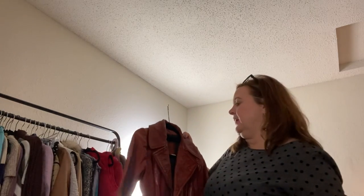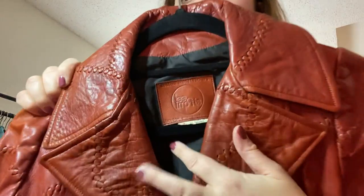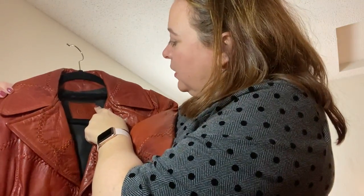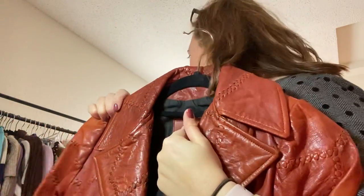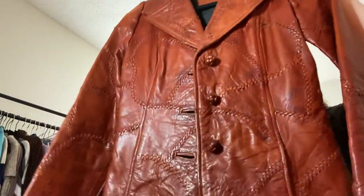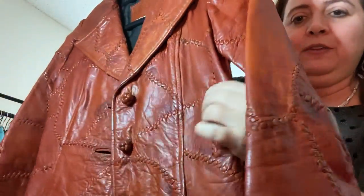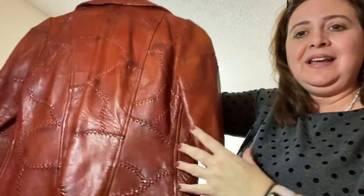I thought this jacket was really unique when I found it. So, Nuji Lee Imports. There we go. When I see my other jacket over here, this jacket has this almost like Frankenstein kind of patterning around it all the way up and down.